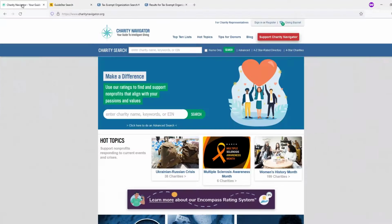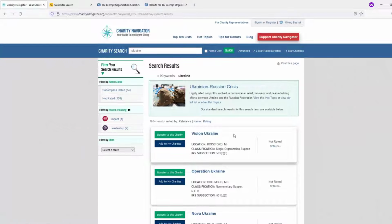And the third site I want to share is called charitynavigator.org. Similarly, in here you can just type in a name or a tax ID of an organization that you're looking for, and then you'll be able to see that they are actually registered as a 501(c)(3) organization.